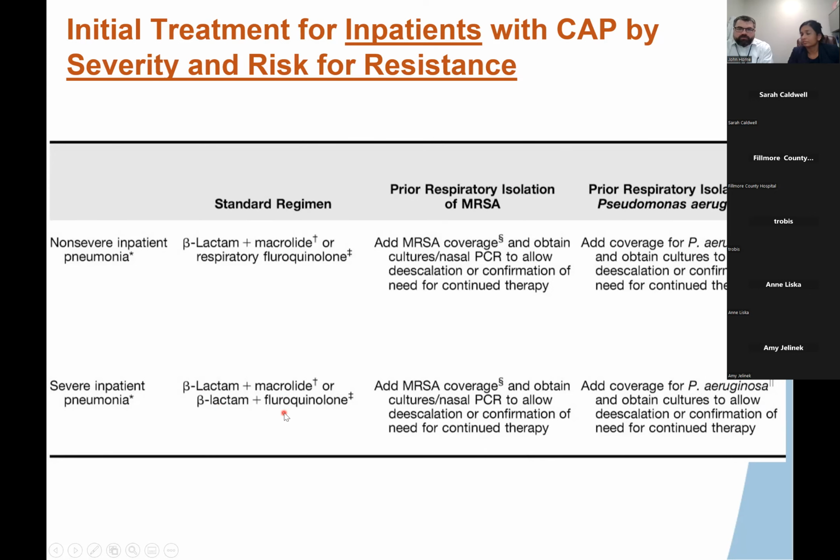That is the standard regimen. Now, prior respiratory isolation for MRSA: essentially for severe, you would add MRSA coverage and do cultures. And if it's negative, then you can stop it. And then for non-severe, you would take cultures and then add MRSA coverage if it's needed. So the question is whether you can withhold the MRSA coverage if the patient's doing okay or not. Is that kind of how you think of it too?